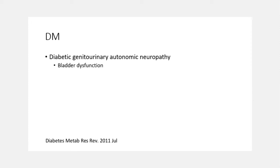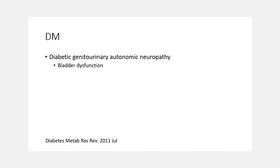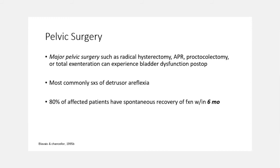With diabetes over the long term, what we find is that if you're damaging or causing injury to those nerves over time, individuals lose the ability to squeeze their bladder and may go into urinary retention. Kind of a similar idea for pelvic surgery.